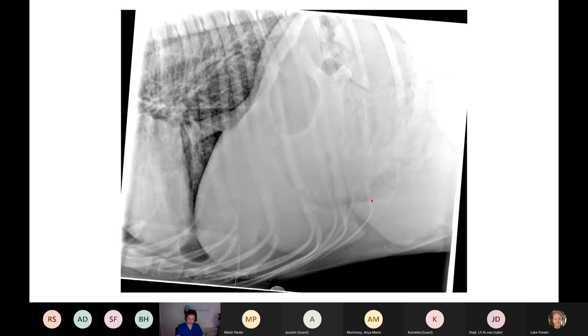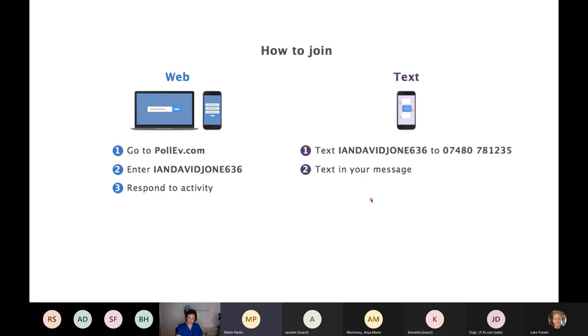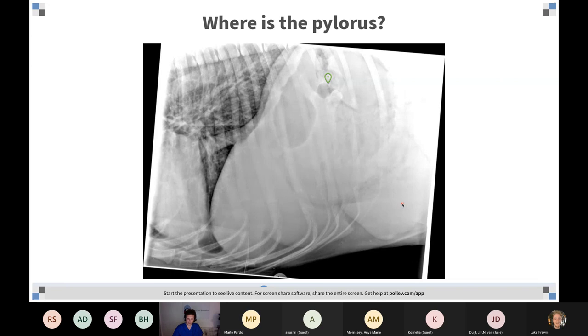So you've already alluded to the fact that there is another question in our poll that relates to a very specific and extremely important feature in this case. And that is essentially, where is the pylorus, which is the question that I'm about to ask you guys right now. So again, for those of you who would like to join in, this question is slightly different. You get to point at it. If you'd like to use your Poll Everywhere software and point to the pylorus, then once everybody has responded, or at least everybody has had a chance to respond, we'll take a look and see what the opinion of the group is as to where the pylorus is.